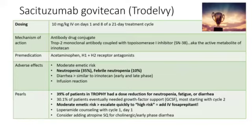Up to 39% of patients in the TROPHY trial, which was a trial for bladder cancer, had some sort of dose reduction for neutropenia, fatigue, or diarrhea. So it's not a very well tolerated agent at that full dose, especially since these patients are usually pretty heavily pretreated. It's a moderate emetic risk, but we quickly escalate to a high risk.